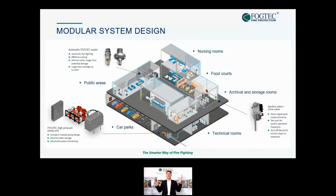And the system normally into an application like hospitals or healthcare in general is installed as an automatic system, so a wet system, water-filled pipe, like also in a conventional sprinkler system. And we use nozzles which have a thermal activation, a glass bulb incorporated, so you have a single nozzle activation where the fire has operated the system. So the benefit over a sprinkler system here is also that the coverage area per nozzle is wider than with a sprinkler system. Up to 25 square meter can be covered by one nozzle, and the maximum installation height we have today is 12 meters height. So also in entrance area, atriums into a hospital building, the system can be installed.